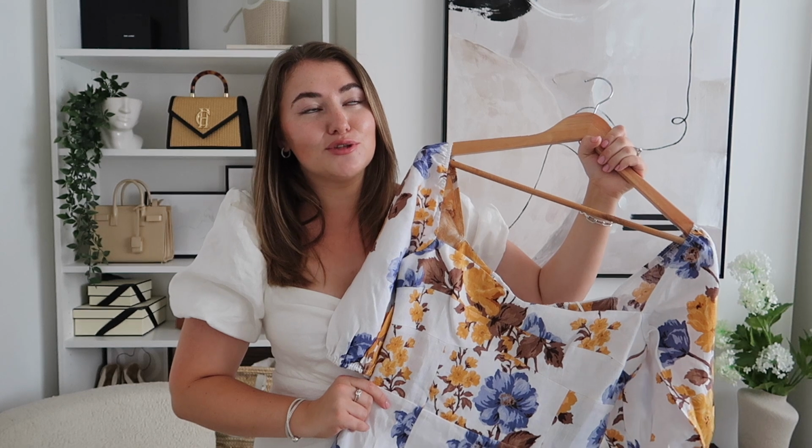Now, if you know me, you'll know that Reformation is probably one of my favorite dress brands to date. I just absolutely adore them. Now, I believe they're an American brand. This dress did actually come from America, and that's something I would never normally get to do. I would never normally shop through an American company and an American website because you've got so many taxes, imports, delivery, everything that you need to cover, whereas when you're shopping on Farfetch, they cover all of the fees for you. It's all included in the price, which I just think is absolutely amazing.